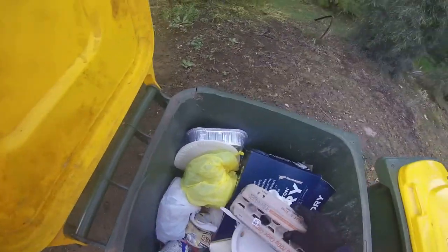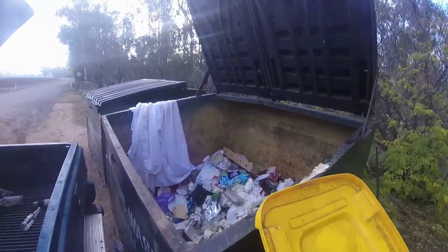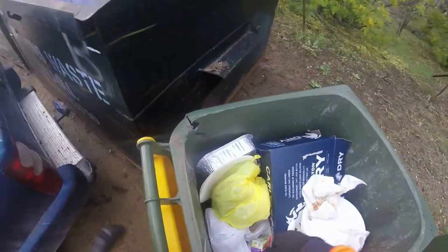Sweet. Oh, we got some goodies in there too. Anyone up for some eggs? No, they're a bit cracked for me. Throw them in there. I've had to undo my cover sheets because of these bins coming out. I'm trying to get as many done as I possibly can so he can take the bin and not me take it in for him.